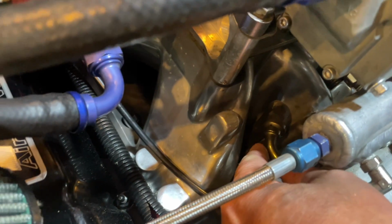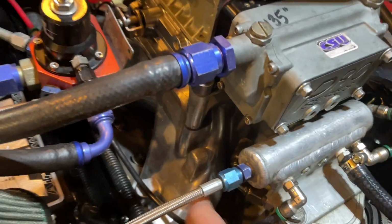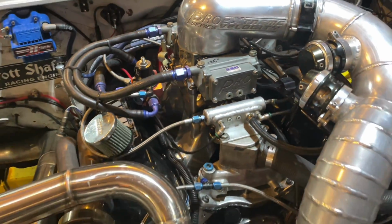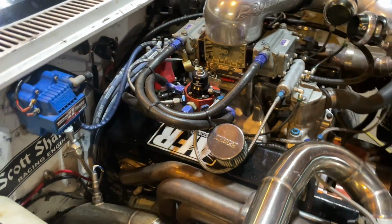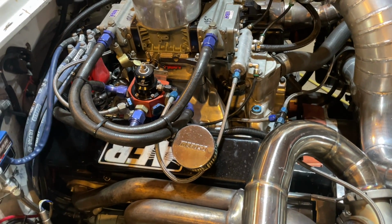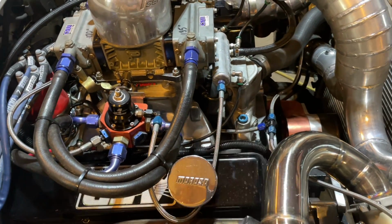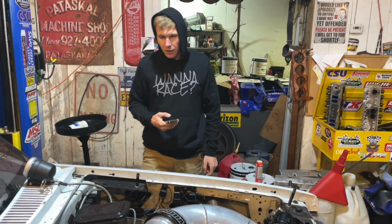So it's got two -6 lines that run from the back of the intake up to the back of this thermostat housing right here. So those are running all the time, and it basically just circulates hot water from the back of the heads constantly. So the only time the thermostat actually opens is when it gets really hot. It's got to get 180 degrees up here in the intake manifold, which, does it ever get to 180? No, hardly ever. Yeah.